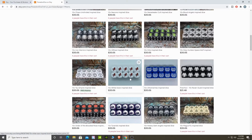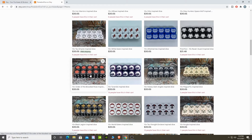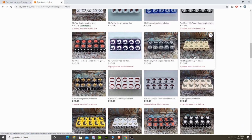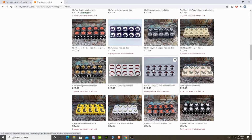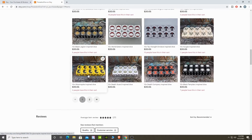We got White Scars, Tau, Order of the Bloodied Rose, so some sister ones. Tyranids, those look okay. They got the fitting purple background that you see on a lot of aliens. We've got some Heresy Dark Angels, so we're going back into 30k. Plague Fly, so this might be Nurgle there. And regular Nurgle with a semi-biohazard symbol. We've got Farsight, which is really unique if you want some Farsight dice. World Eaters, Black Legion. Look very cool with that eye right there. Gloomspite Gitz, so we got some Sigmar stuff. Death Guard, Death Company, Black Templars.